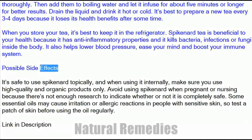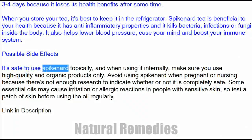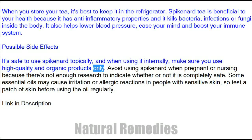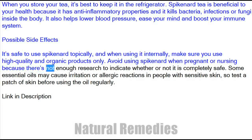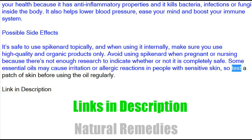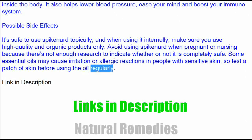Possible side effects. It's safe to use spikenard topically, and when using it internally, make sure you use high quality and organic products only. Avoid using spikenard when pregnant or nursing because there's not enough research to indicate whether or not it is completely safe. Some essential oils may cause irritation or allergic reactions in people with sensitive skin, so test a patch of skin before using the oil regularly.